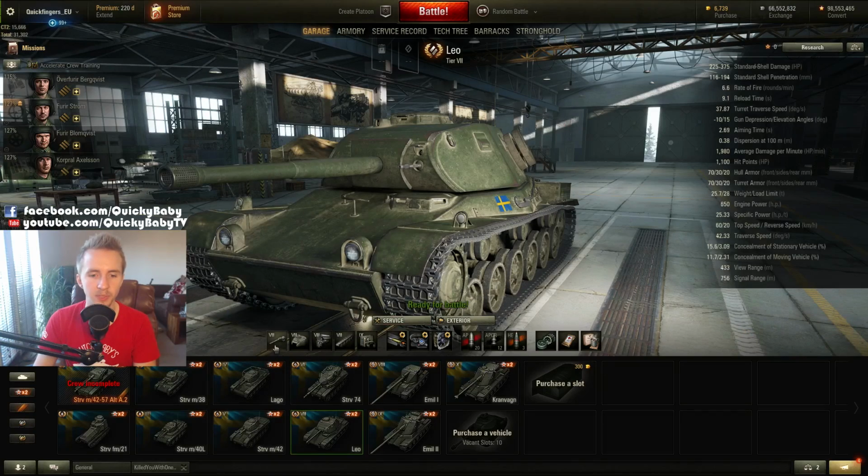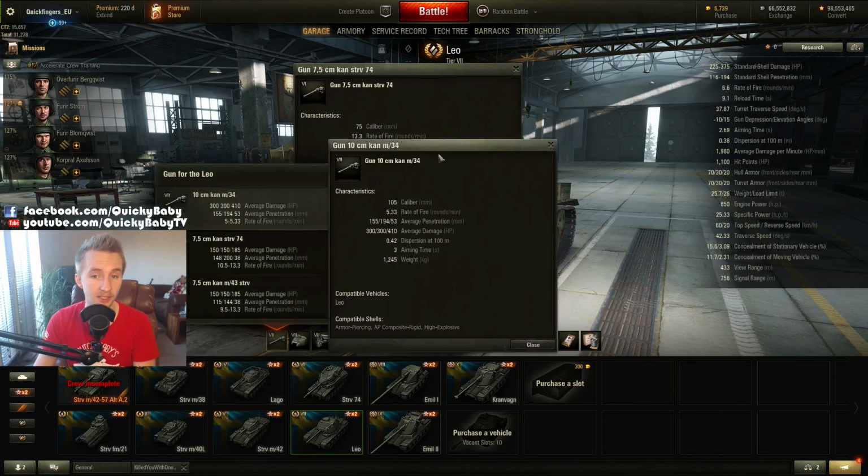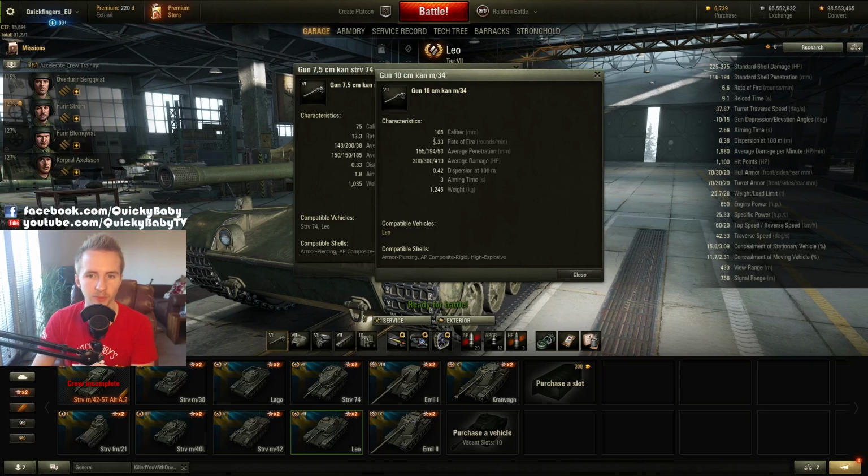So the Leo is interesting because there is a choice of 2 guns on the vehicle, the same 75mm that you will be accustomed to now, or alternatively, a unique gun for the Leo tank, this 105mm main armament. Now, this gun doesn't have the best rate of fire at just over 5 rounds a minute, but it has 300 alpha damage. That is fantastic for a tier 7 tank.